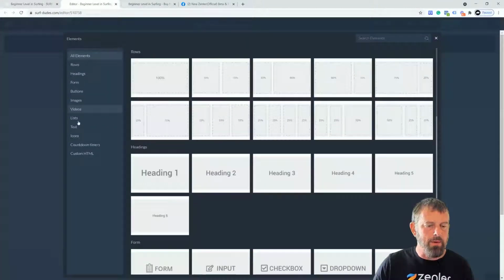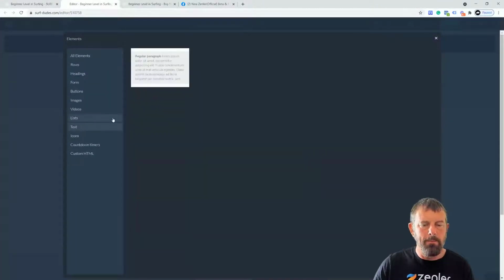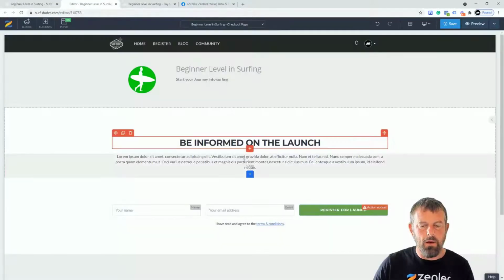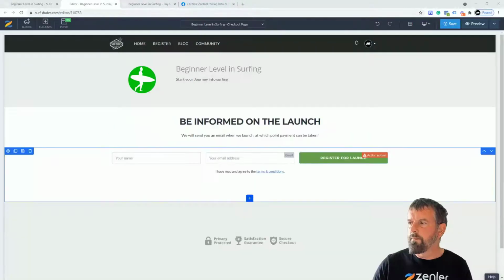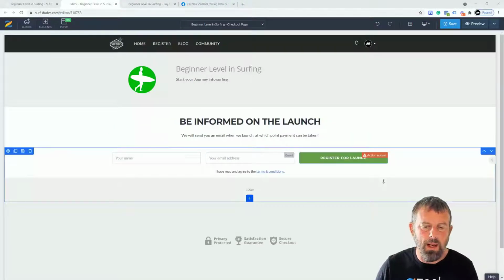So I'm going to add a new element. I'm just going to put some text in here really quickly. And we're just going to go in here and change this text. Okay, so something very simple like this. Be informed on the launch. We will send you an email when we launch, at which point payment can be taken.